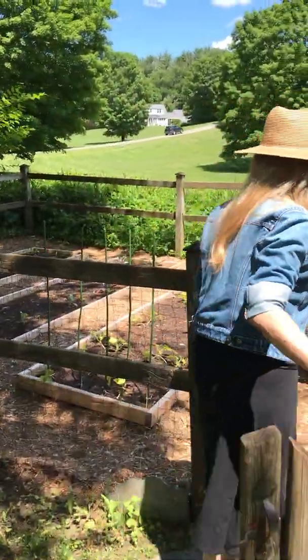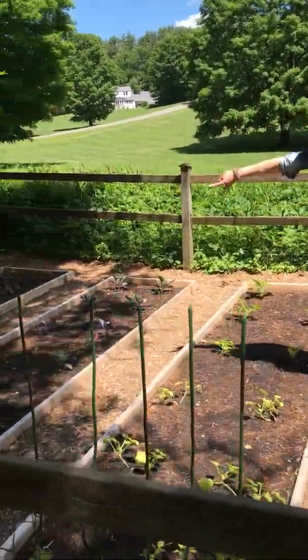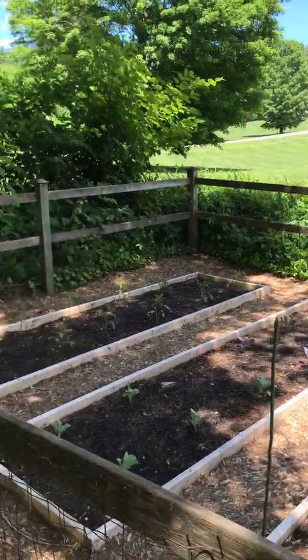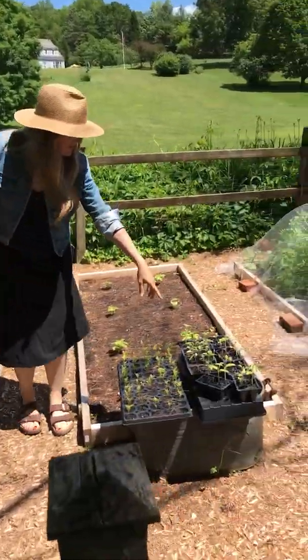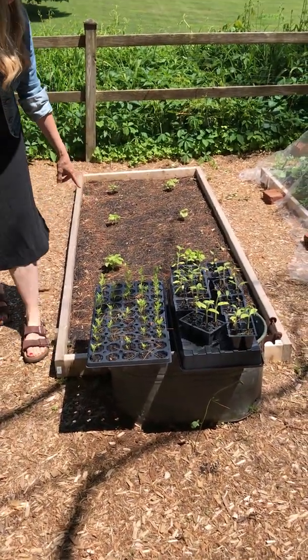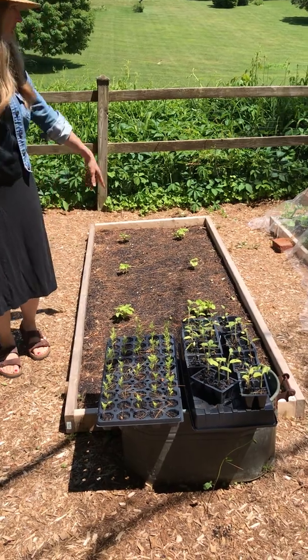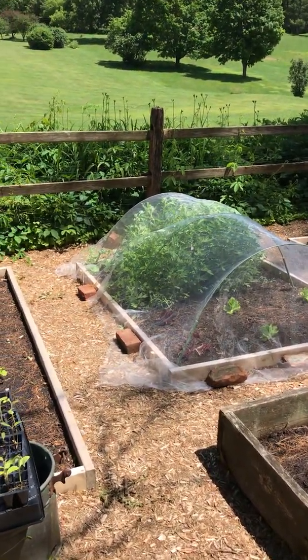We have, right here we have squashes. Over here we have cabbages. There's some tomatoes. Here we have growing some sunflowers and some, what is this, marigold? Cucumbers. Over here, this is going wild over here. This was before we arrived.